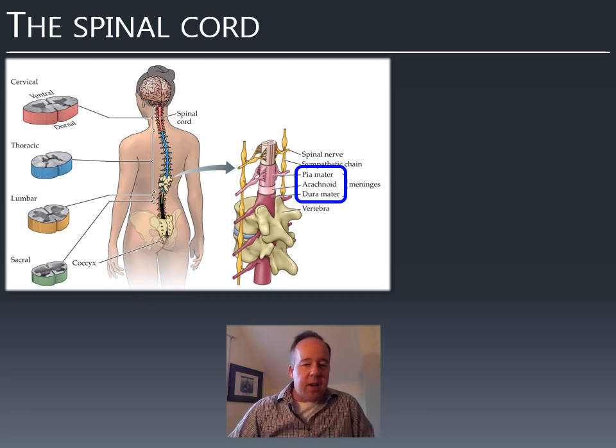So the idea here is that these coverings, these membranes, protect the spinal cord and nourish it. So you have the soft mother and you have the hard mother or tough mother. And then in between them, you have the arachnoid layer. We're not going to go into the detailed functions of these things, but they do protect the spinal cord. And together, they are known as the meninges, which is the word you see to the right of them here. And if you've ever heard of the disease meningitis, it's this protective layer that gets inflamed and infected. But normally, they serve a very important function. They protect the brain and the spinal cord.